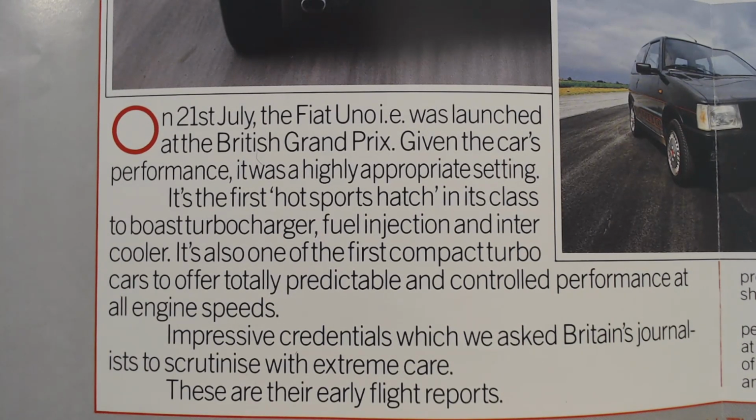On the 21st of July, the Fiat Uno IE was launched at the British Grand Prix. Obviously, that's the UK launch. Given the car's performance, it was a highly appropriate setting. It's the first hot sports hatch in its class to boast turbocharger, fuel injection and intercooler. It's also one of the first compact turbo cars to offer totally predictable and controlled performance at all engine speeds. Impressive credentials which we asked Britain's journalists to scrutinise with extreme care. These are their early flight reports. So let's have a look at some of these reports.